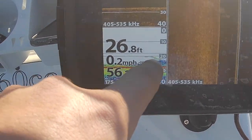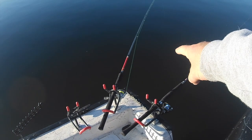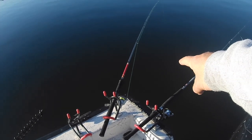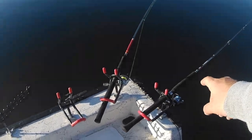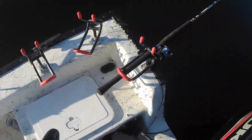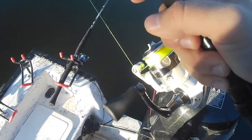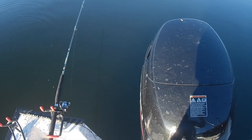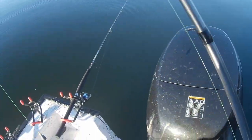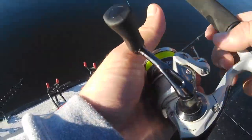Yep, you see that? That's a fish right there. There we go. I told you. That's a fish there. Oh yeah, we got him. We got him, folks. Oh yeah, that's a keeper. Watch, this other rod right here is likely to go off too. Throw him in my live well real quick.